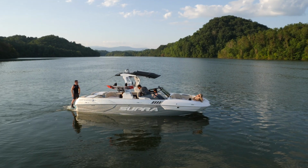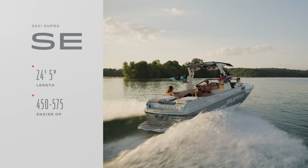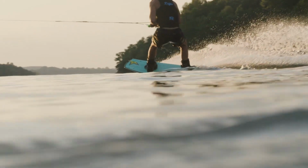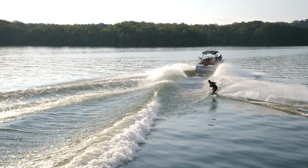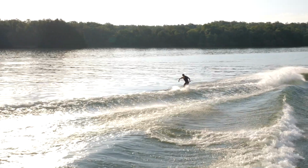This boat is large and in charge, and we're gonna check it out. The SE is the biggest boat in the Supra line. At 24 feet 5 inches, it is a massive platform. There's tons of storage, room for everyone and their brother to come out and play on the boat with you. It throws massive wakeboard and wake surf wakes with 4,100 pounds of ballast. Let's check this thing out.